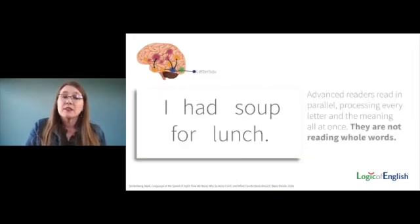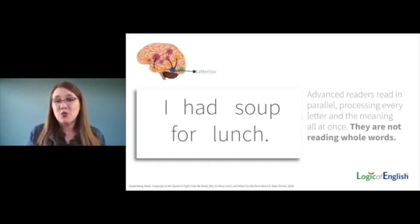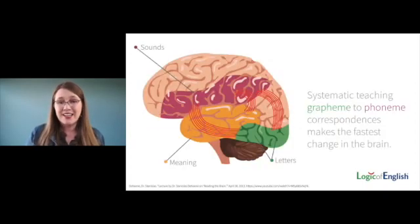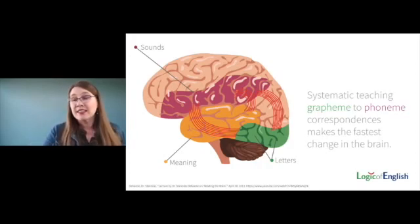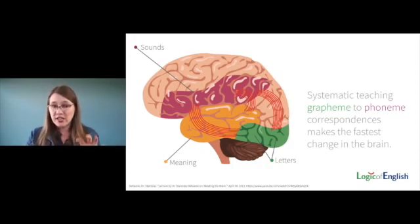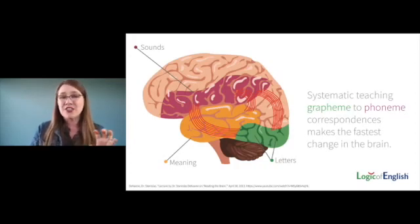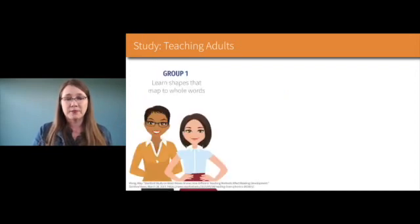So what I want to hammer home for everyone is that advanced readers are processing in parallel. They are processing every phonogram and the meaning all at once, but they are not reading whole words. It is an illusion that people read whole words. It is really that the brain is doing these skills extremely fast and in parallel. And what makes the fastest change in the brain is teaching the grapheme and phoneme correspondences. In other words, what are the phonograms and what are their sounds? This is the fastest way to build these pathways in the brain.